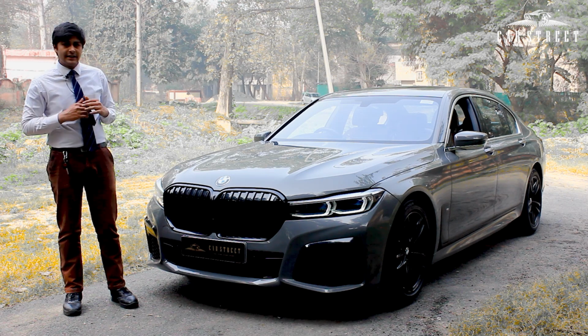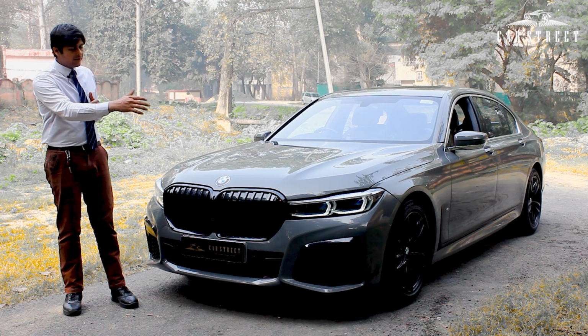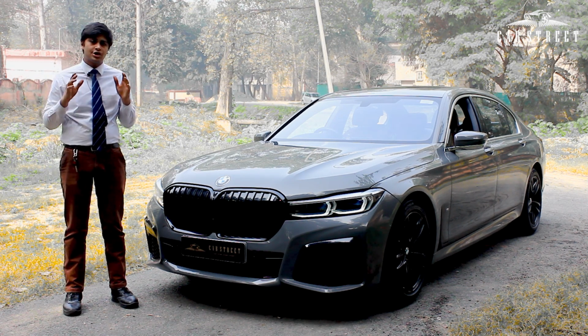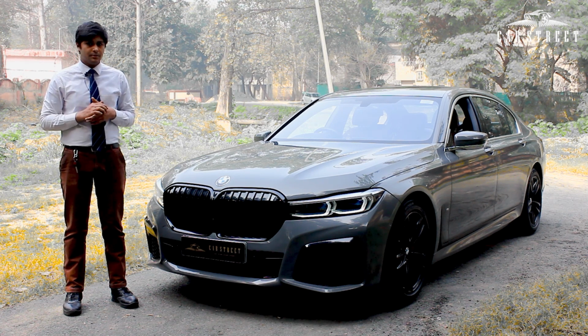You can see that it comes with an adequate ground clearance for the roads of India, and you can also see that all of the edges of the front bumper are in a shiny and brand new condition with no scratches, dents or cracks anywhere to be seen.